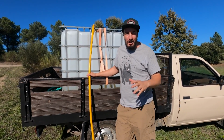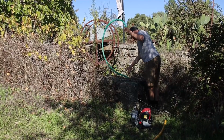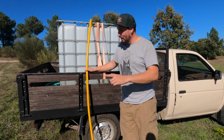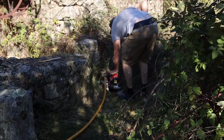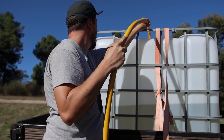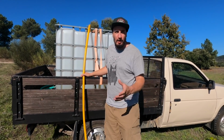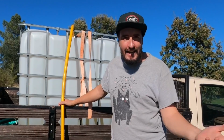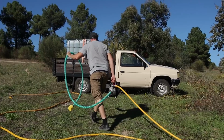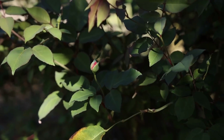So I've just started running our little Honda water pump in our main well, and that is pumping to this IBC on the back of the truck. Then we're going to take it up to where our vegetable garden is and fill up the tank, and then we're going to start to connect our drip feed irrigation system. We're hoping that it will make it easier for us if we forget or we're away to water the plants. It means that they're always going to be watered constantly each day, which is just perfect.